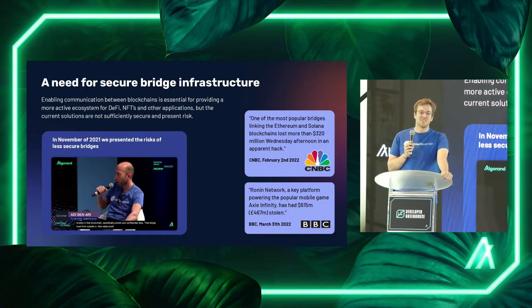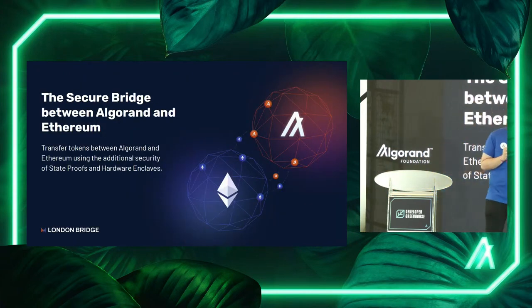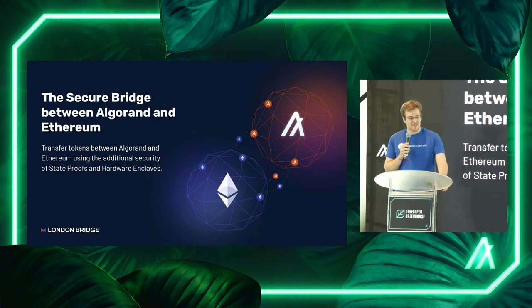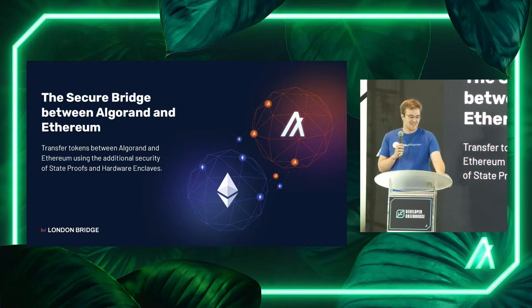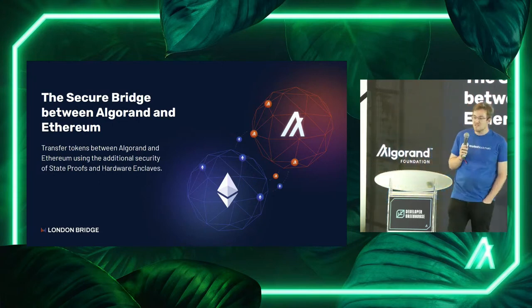So Algorand are working on that solution with ZK-SNARKs. But in the meantime, we're happy to announce, talk about today, rather, London Bridge version 1.0, which, as well as leveraging the state proofs technology by Algorand, we've also included Intel SGX enclave technology. This is basically secure, cryptographically secure pieces of memory in your CPU, which cannot be accessed from the outside, so it provides verifiable, trustable, and tamper-proof execution of code.